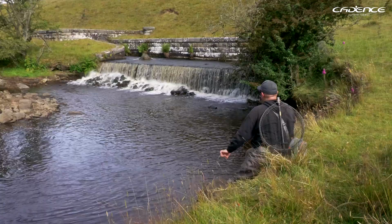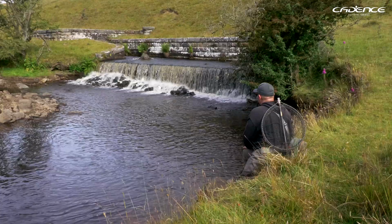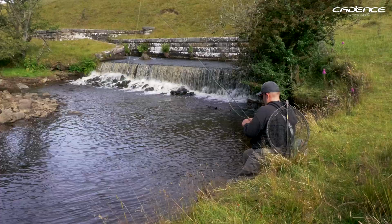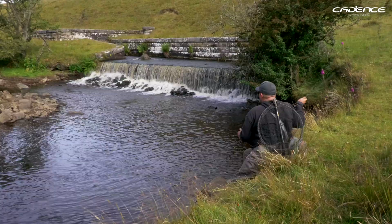I think we're probably just fishing a few inches too deep. See, that's gone under, but yeah, I'm gonna shallow this up. Not by much. 5 inches or so.